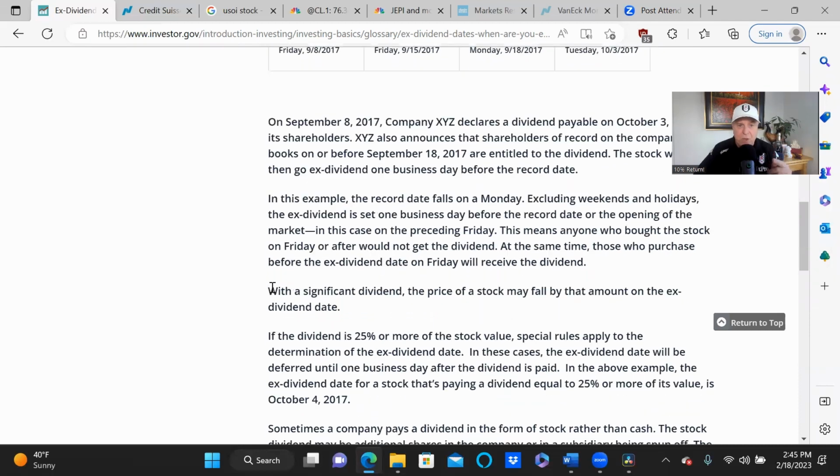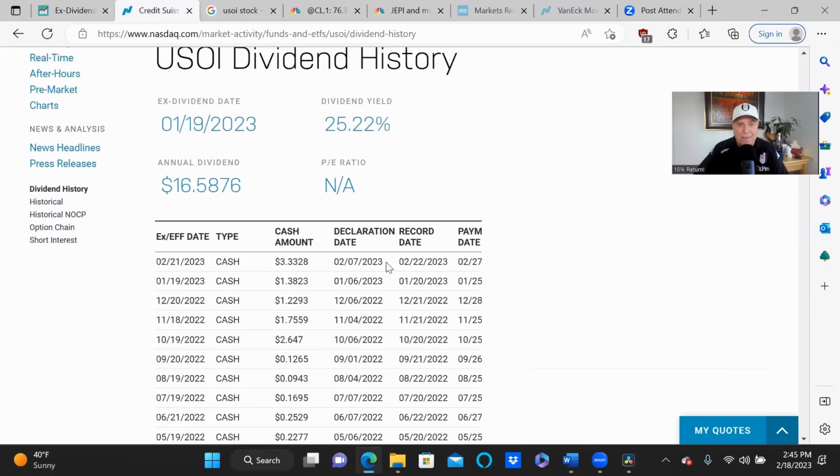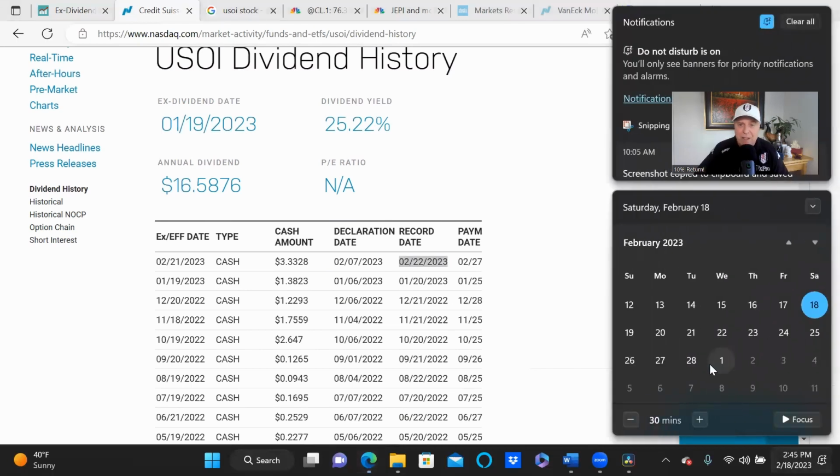And then important to note, with a significant dividend, and this one is on USOI, the price of a stock may fall by that amount on the ex-dividend date. So when we look over here at the USOI dividend history, we can see that the pay date is the 27th of February. The record date is the 22nd of February, meaning that the ex-dividend date was 1 business day before the record date, on the 21st of February. Now, when we look at this calendar here, the 21st of February, which is the ex-date for the USOI ETN dividend, was on the 21st.